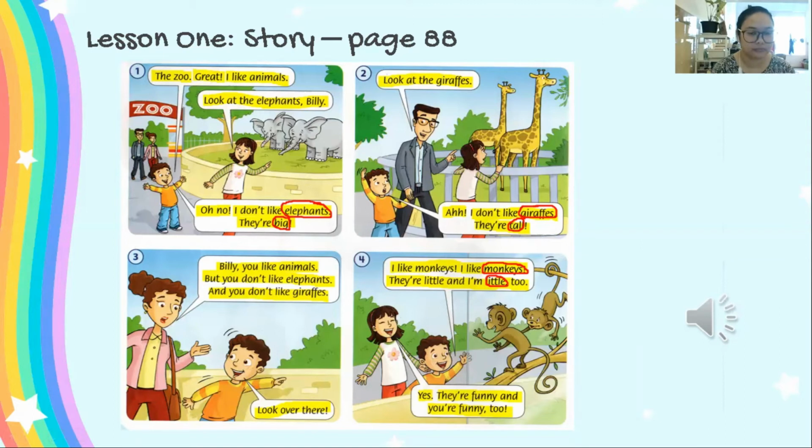The zoo! Great! I like animals. Look at the elephants, Billy. Oh no, I don't like elephants. They're big. Look at the giraffes. I don't like giraffes. They're tall. Billy, you like animals, but you don't like elephants, and you don't like giraffes. Look over there. I like monkeys. They're little, and I'm little too. Yes, they're funny, and you're funny too.